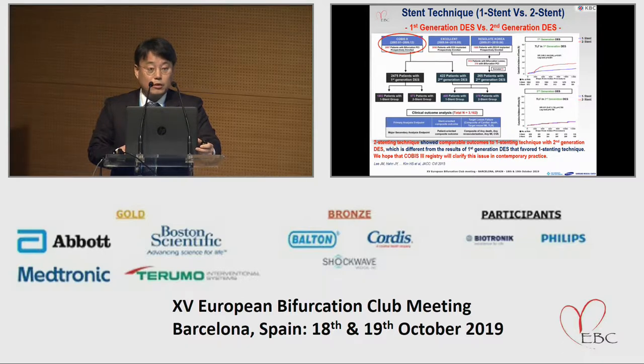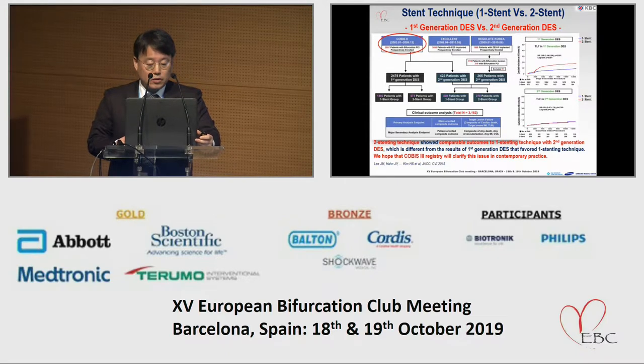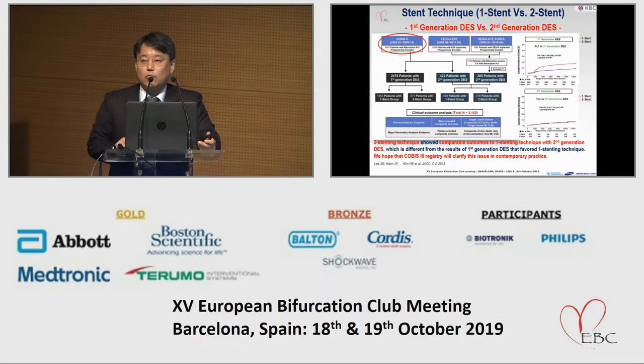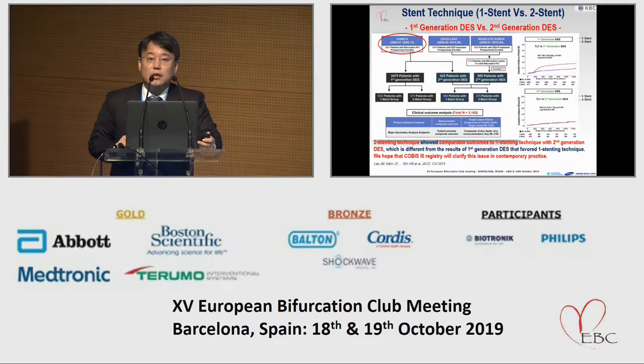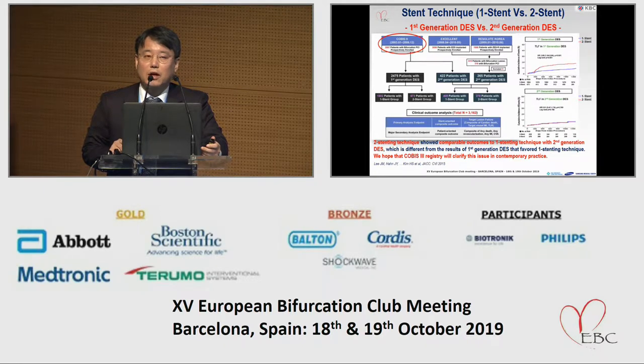Next, the trend from the COBIS 1, 2, 3 registries: what is the difference between first generation drug-eluting stents versus second generation drug-eluting stents? With first generation drug-eluting stents, the one stent technique provided a better clinical outcome than the two stent technique. Then with second generation drug-eluting stents in Korea, both the one stent and two stent techniques provide quite similar, good clinical outcomes in coronary bifurcation treatment.